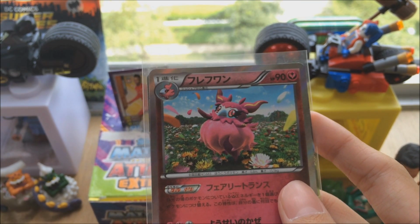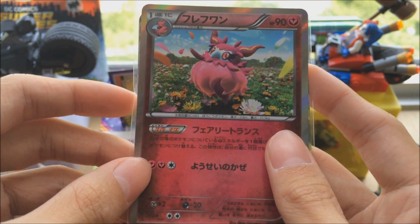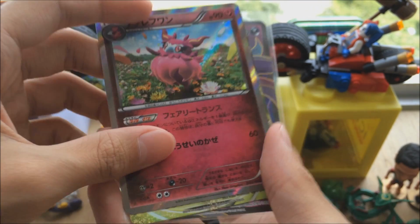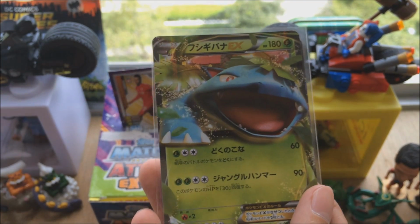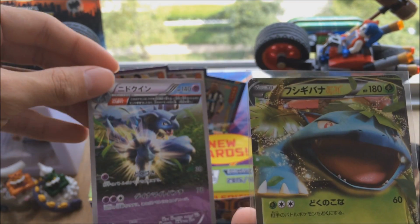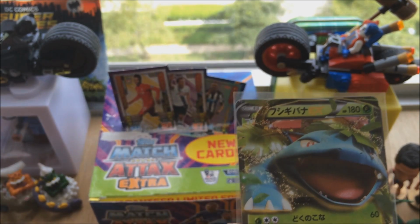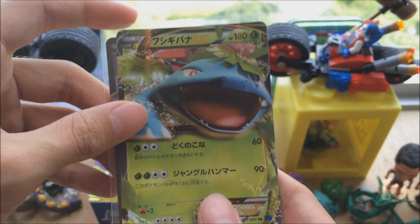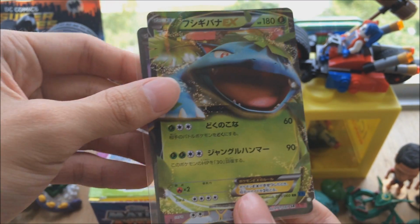And what's this card, bro? I actually have no idea. I keep saying it's Aromatisse, but I didn't realize it might be something else. But it's a holo, guys, so that's pretty interesting. We got our first holo in the series, as well as our first Ancient Trait and everything. And then we got this Venusaur EX, which looks freaking awesome. Venusaur EX there, really, really nice foil.